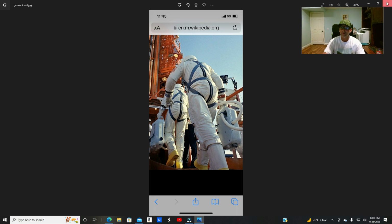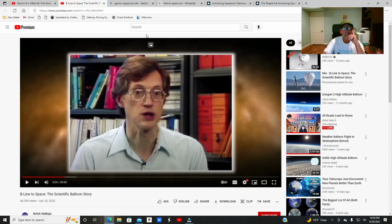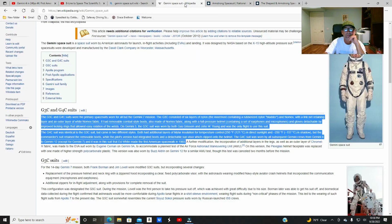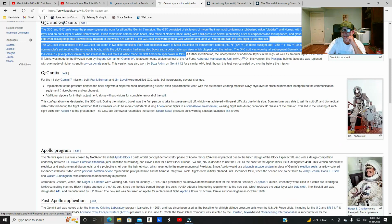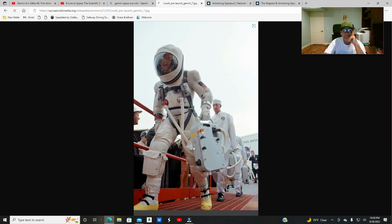Alright, so what else here? Got a couple cool things. Let's see, Gemini. Yeah, look at this suit. This is the next one. Same thing, these are supposed to like zip on. It's a zipper in the back to get into these things.